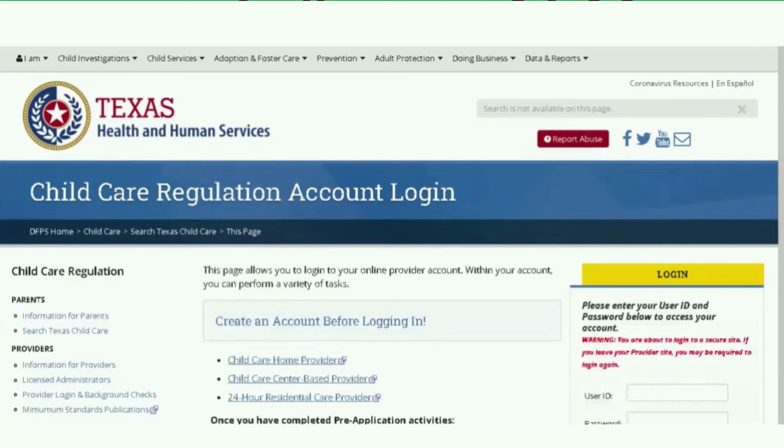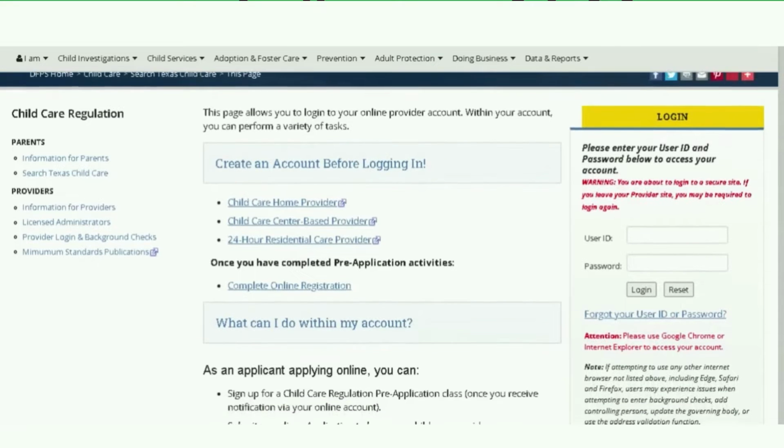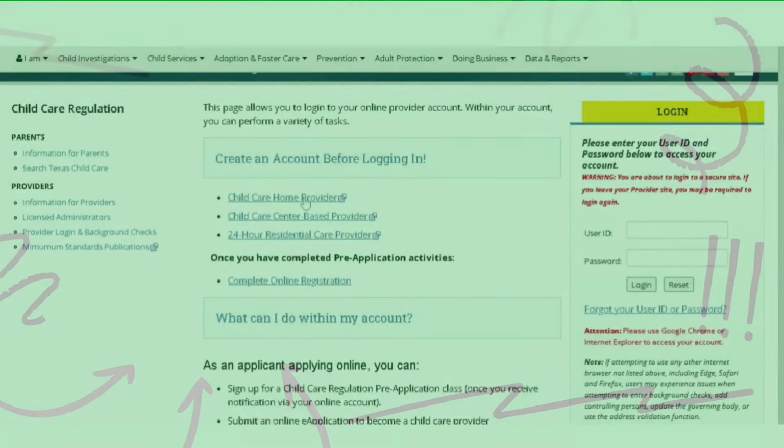Now, once you have opened the tab, it has all of this awesome information for you, okay? These are things that you actually have to do before you create an account. You need to decide whether you're going to be an in-home center, a center-based center, or a 24-hour residential. Whichever one you're applying for is the one that you need to select. So let's say we're going to open up a home-based center today. Let's click on that.